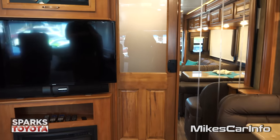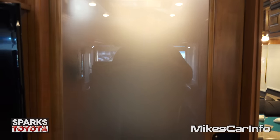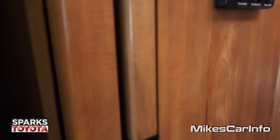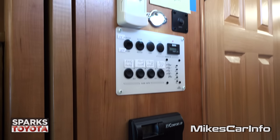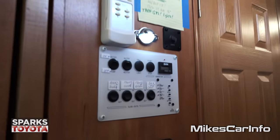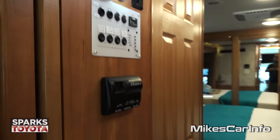So the bedroom actually has a privacy door here, and it's a pocket door with a kind of a translucent window there. So let's go ahead and open that up, and you can see the door actually slides into the wall and locks in place so it doesn't slide around on you. Here's your climate controls here and some switches for your sliders and stuff like that.